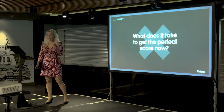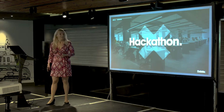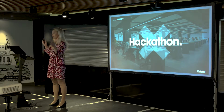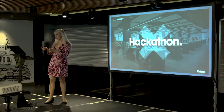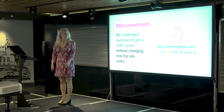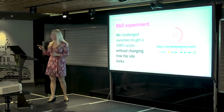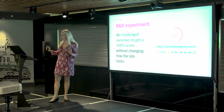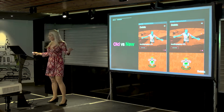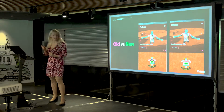So what does it really take now in 2019 to get that Formula One performing website? To find out, we decided to run a hackathon. We took our search team together with our web development team and decided to follow Lighthouse recommendations and try to smash it. So our R&D experiment uncovered so much. We challenged ourselves to get a 100% score without changing anything visibly. So the website had to look the same, it had to function the same, the content had to remain the same, and we could not change the platform. Everything had to be identical.